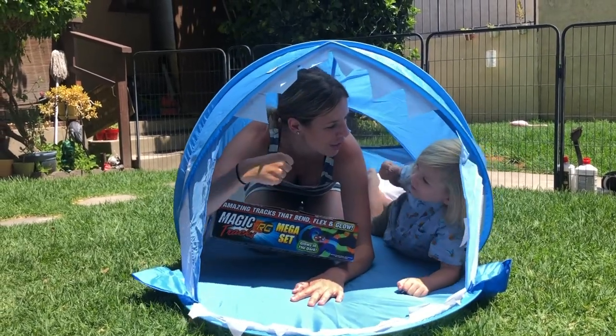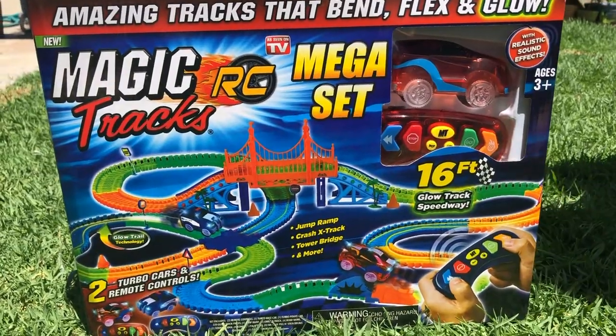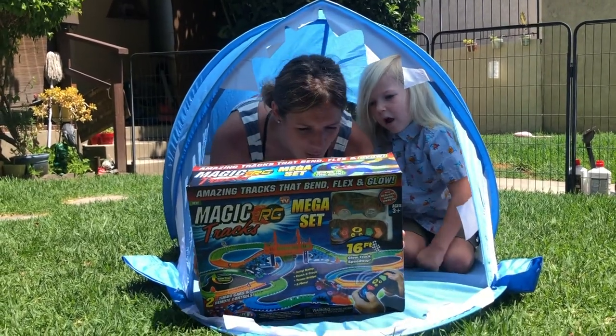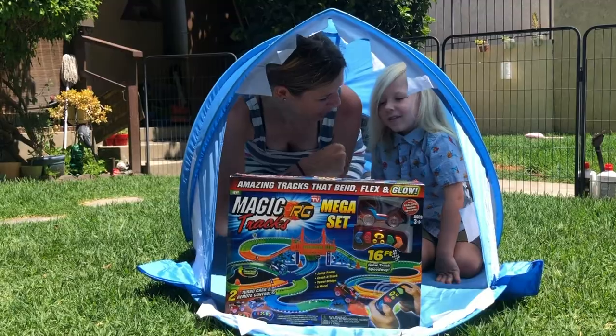Dino Duo, Dino Pop. And we have a cool magic track. That's right, we have a really cool glow-in-the-dark magic track that we're going to play with. That's a remote control one. A remote control one, too. Wow. And they light up. The cars light up. Well, should we go play with it? Yeah.